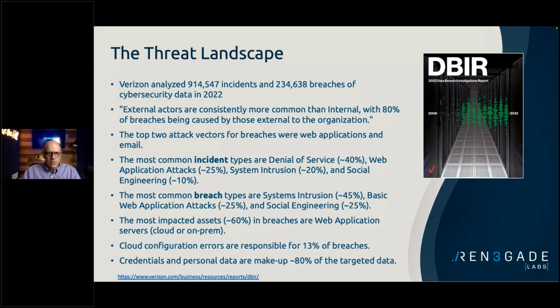Social engineering at 10% is sort of surprising as well, because phishing still seems to be the most common method of compromising an organization. Up next is the most common cause of a breach. And so system intrusion, web app attacks, and social engineering. So now you're starting to see a little bit more of that social engineering popping up. And that, again, is where somebody sends a phishing email with a link or something where the bad actor can collect credentials or compromise the system, and then further compromise and collect data from the system, exfiltrate that data, and then do whatever they intend to with that data that they've exfiltrated.